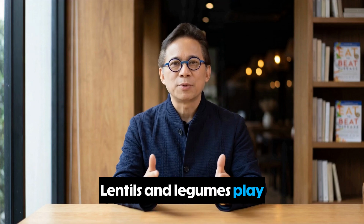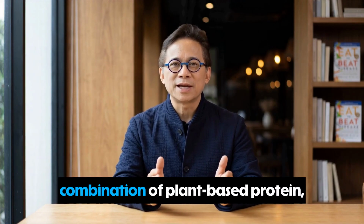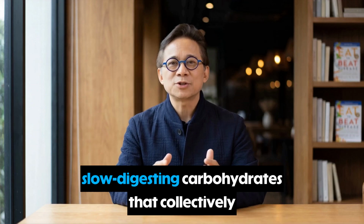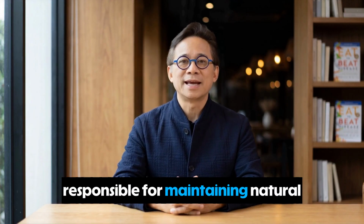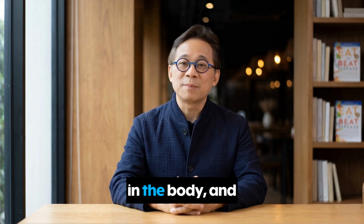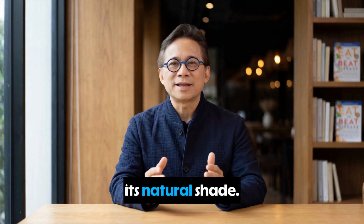Lentils and legumes play a much deeper role in hair pigmentation than most people realize because they provide a dense combination of plant-based protein, iron, zinc, folate, and slow-digesting carbohydrates that collectively support the biological processes responsible for maintaining natural hair color. Hair follicles are among the most active tissues in the body, and they require a constant supply of nutrients to sustain melanin production, the pigment that gives hair its natural shade.